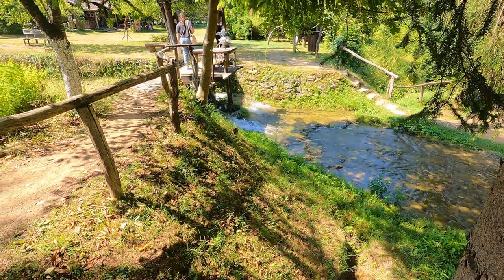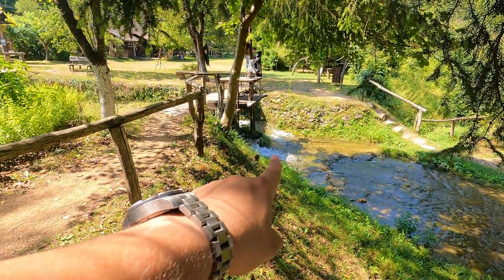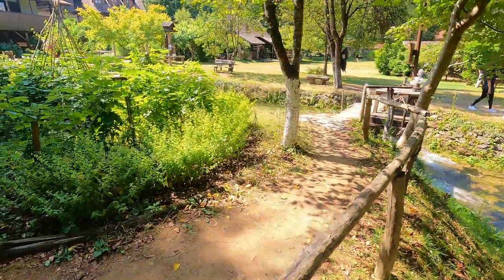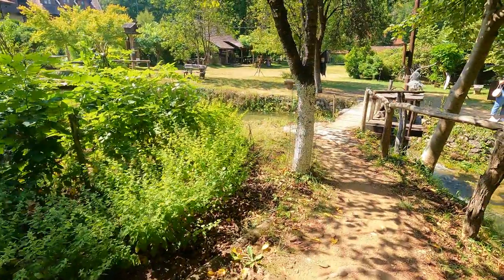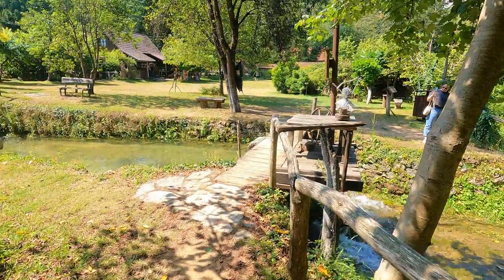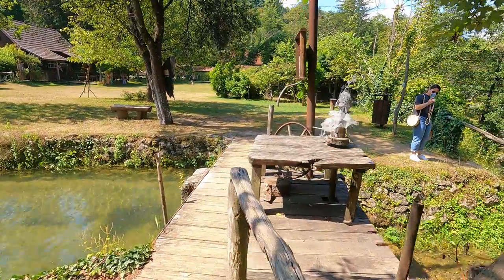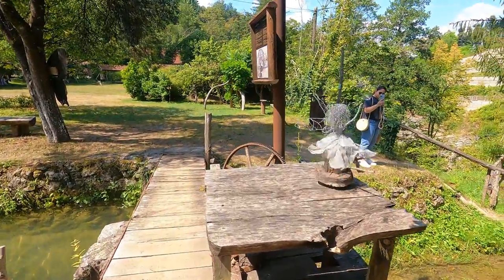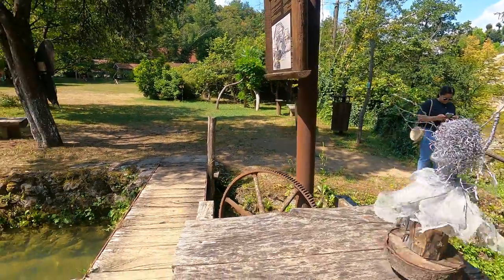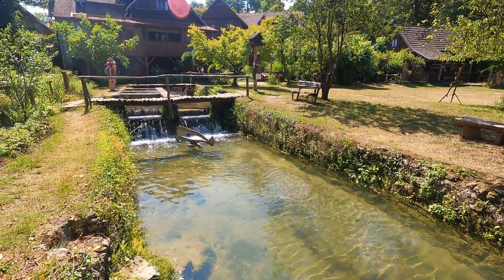You can see the wheel spinning with the flow of the water. The wheels spinning under the water, and now you'll see this fairy dancing through the flow of the water. The tail is dancing to the flow of the water.